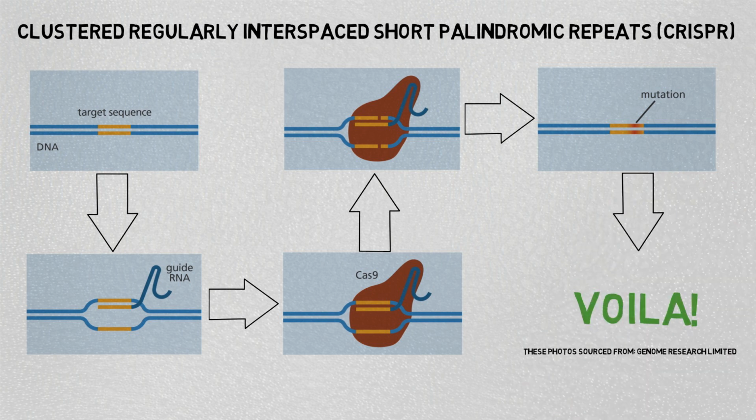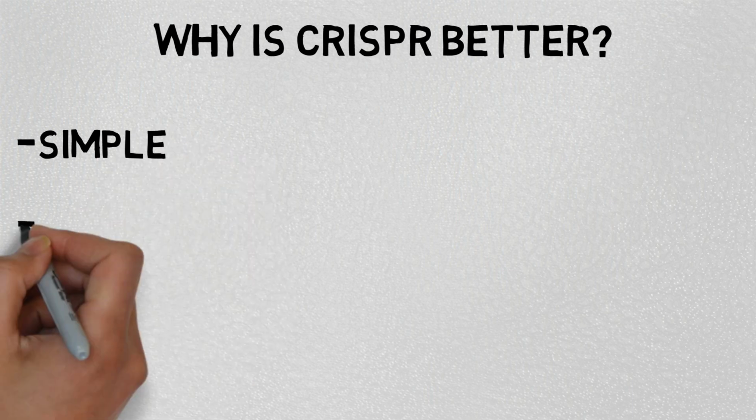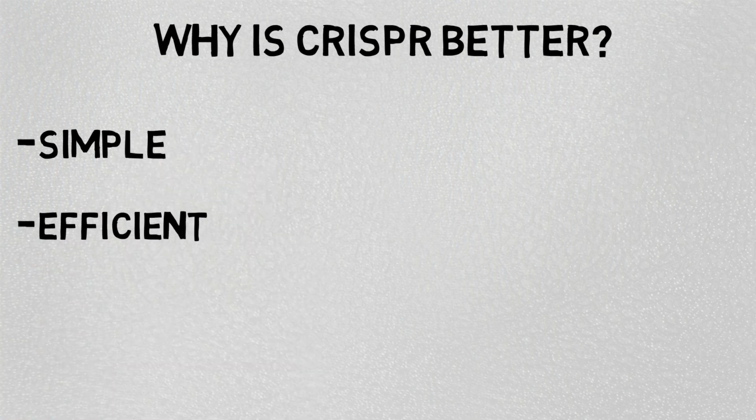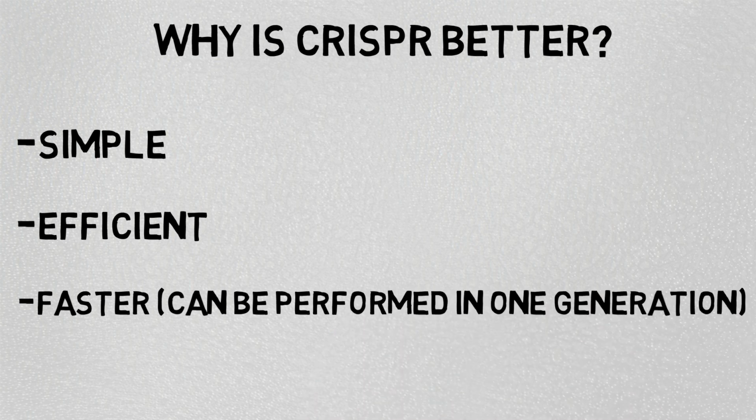I know you may be thinking, why is CRISPR so important? Aren't there other simpler ways to modify DNA? You'd think so, but there really aren't. CRISPR is arguably the simplest and most efficient method of genome editing. Additionally, since it can be applied directly in an embryo, CRISPR reduces the time required to modify target genes compared to gene targeting technologies based on the use of embryonic stem cells.